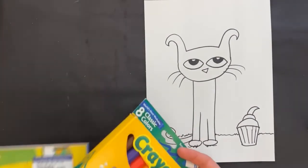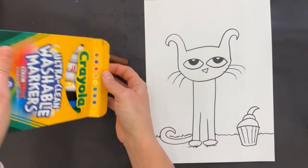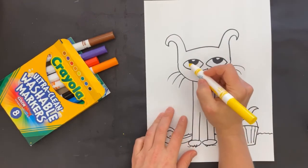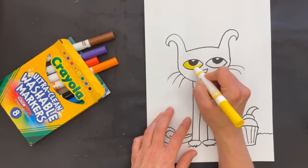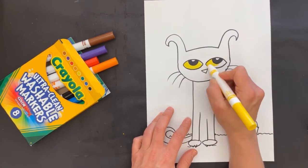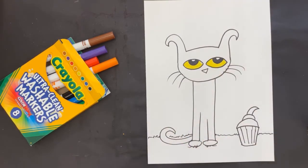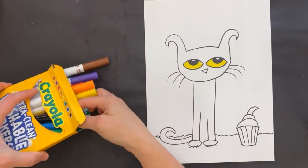I'm gonna put my book aside, and I'm going to get my washable markers. Now these don't really have to be washable. You can just color with regular markers. Pete the cat's eyes are always yellow on the inside. So I'm gonna draw his yellow eyes. And then Pete the cat is blue, of course.